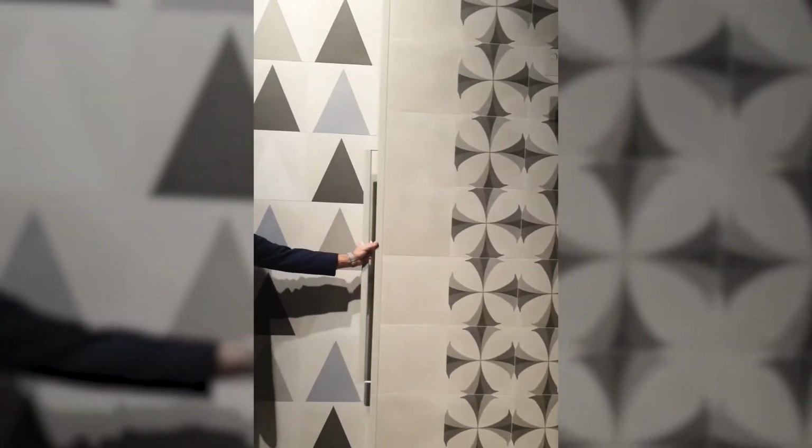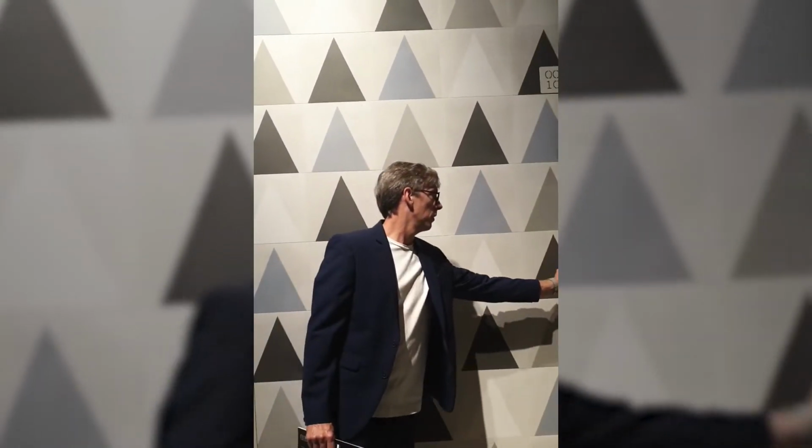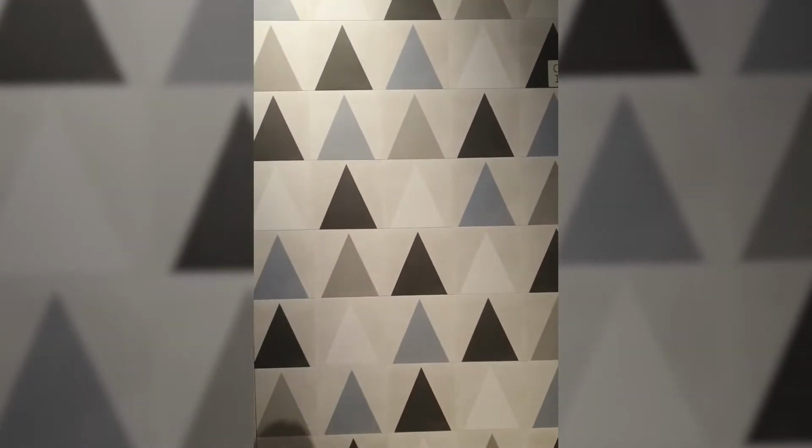And then finally, this one is called Leslie. Lots of different coloured triangles. Again, triangles always seem to be in fashion, and the way that you fix these, you can change the design radically by doing them randomly or however you like.